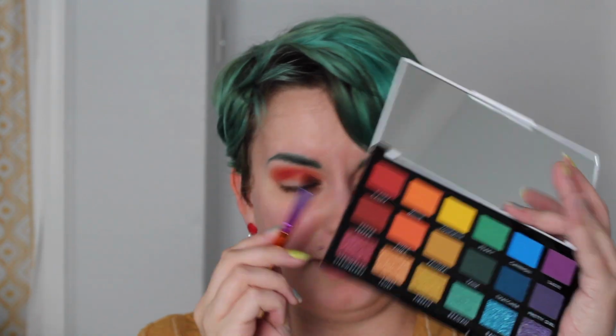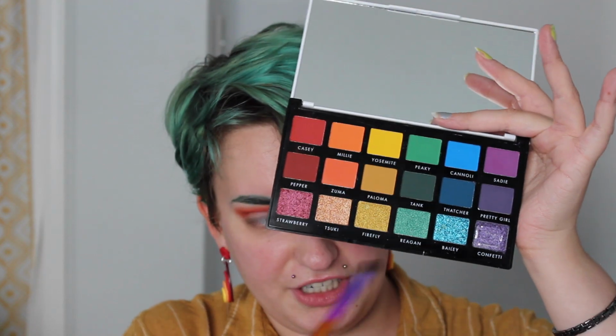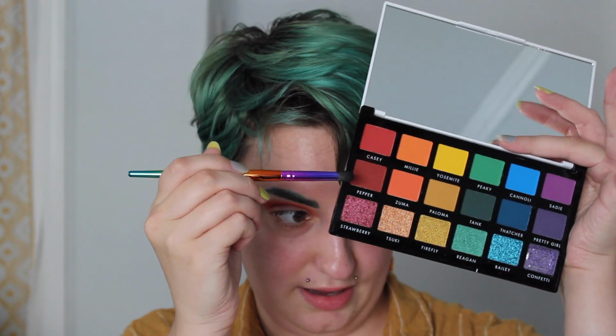Okay, so I think what I want to do is deepen this up with the shade Pepper. I really like how this palette is laid out because there's the bright shades, the darker shades, and then the shimmers. So I'm going to use the shade Pepper here, and I'll use that to deepen up my crease.